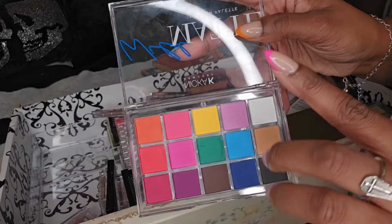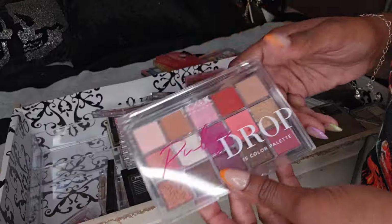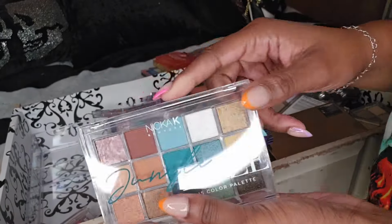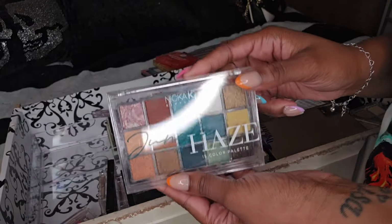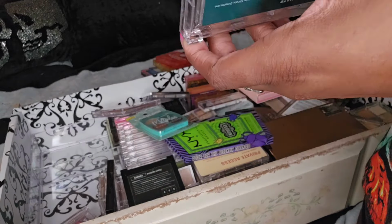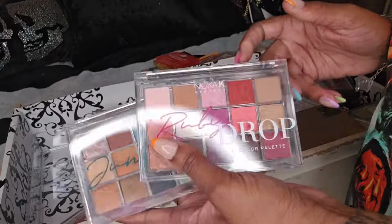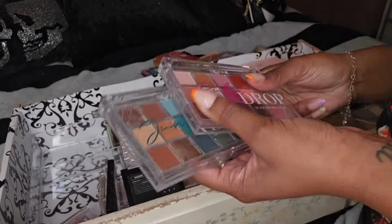Wild Mats. But it's not even open. It's so fun going through your eyeshadow palettes because you kind of see what you got and what you don't need. And then I got Jungle Haze. Girl, this ain't open either. Girl, I need to try this. Oh my god, I didn't know the tape was still on these two. So I need to try these.